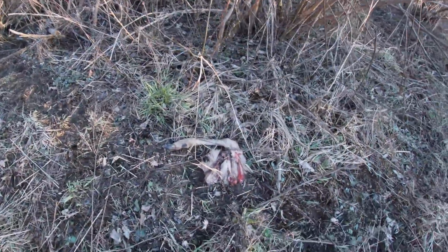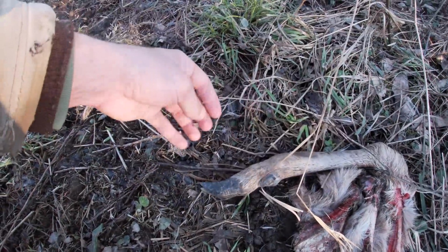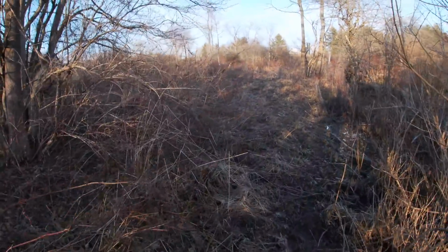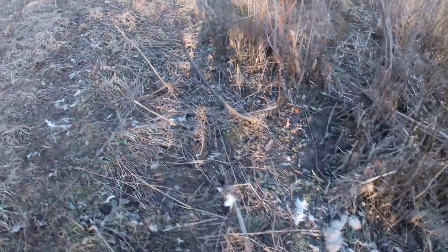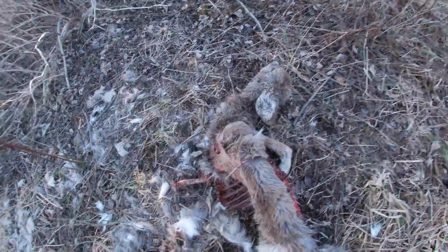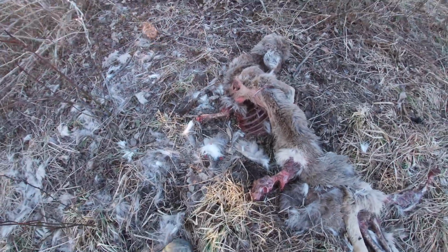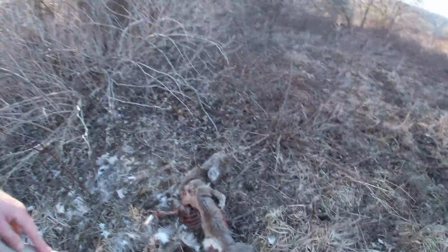There's a leg. Got kind of weird looking. Hooves look a little odd. There's a whole bunch more hair. That is the tiniest little fawn, little doe fawn. I'm surprised that thing made it as long through winter as it did. It looks like it probably only died a few weeks ago, but that thing was tiny. Just didn't have what it took to get through the harsh winter by the looks of things.